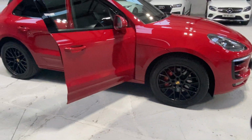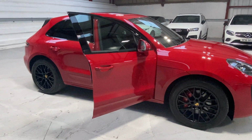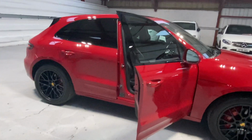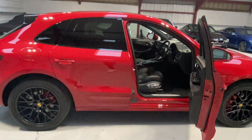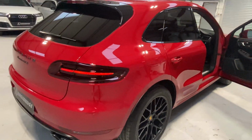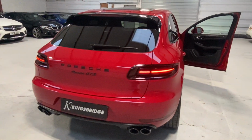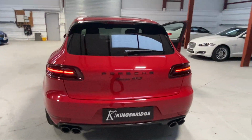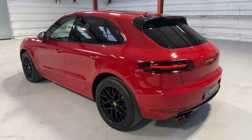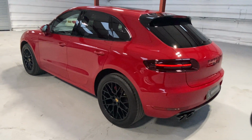What more can I say? It's a superb vehicle. Come back to me if you'd like to book in a test drive. If you want it delivered to your home or office, we can do that for you. There's a small charge of around £1.50 a mile on a trailer, and we do of course offer numerous different finance packages that we can offer you for the finance on any of our vehicles.